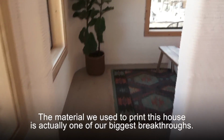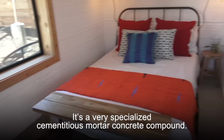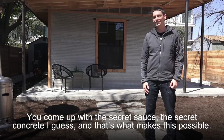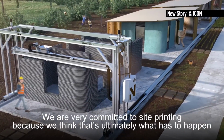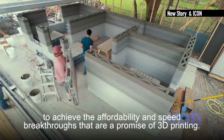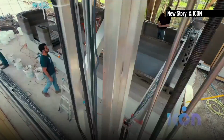The material we used to print this house is actually one of our biggest breakthroughs. It's a very specialized cementitious mortar concrete compound. You come up with the secret sauce, the secret concrete, I guess, and that's what makes this possible. We are very committed to site printing because we think that's ultimately what has to happen to achieve the affordability and speed breakthroughs that are a promise of 3D printing.